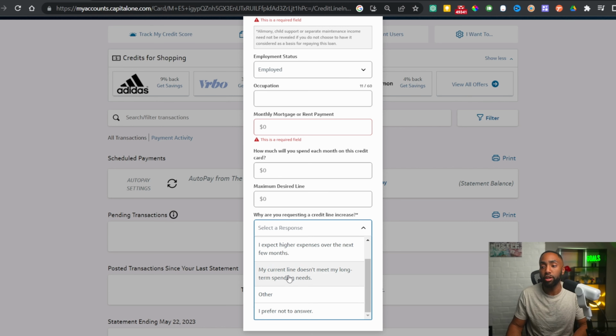If you choose, my current line doesn't meet my long-term spending needs, well, the key word here is long-term. That means that you're not ready for that increased limit yet. Maybe over the long term, maybe over a year or two, you might get to a point where you need an increased limit, but not right now. If they're going to give you a higher limit and increase their risk exposure, they want a good return on that. And that means that you're going to immediately start spending more on the card.